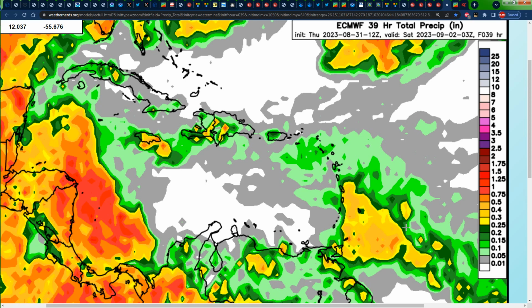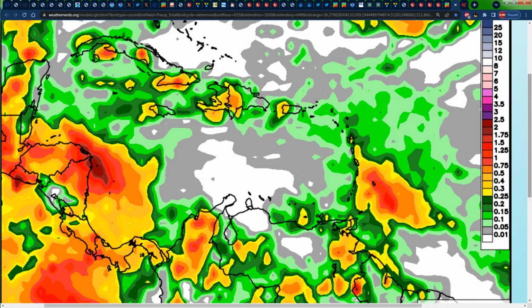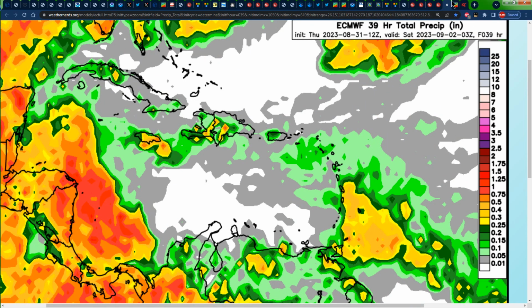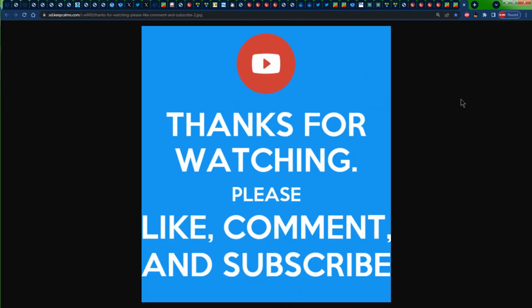So sections of Montserrat southward, St. Lucia, Barbados, St. Vincent and the Grenadines, Trinidad and Tobago, definitely in for some amount of rainfall for tomorrow. We even see some more rainfall in store for sections of Hispaniola and western Puerto Rico right there. And we do see that both models are showing somewhat similar trends in terms of the rainfall forecast for now up until 10 p.m. on Friday. I know that when we see consensus like this, the chances of it actually happening are much higher.